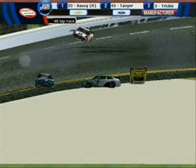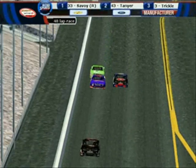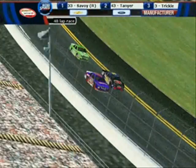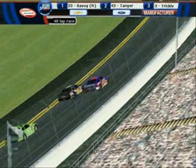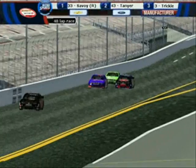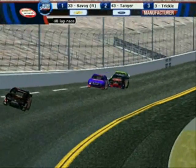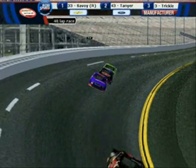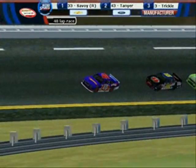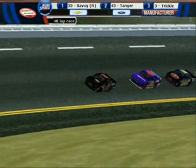The caution is out for the big one, and it is a major one. And I am completely in shock to see that the big one just occurred out of little packs. Well, I mean, you have to realize some of these spotters are just going insane. They're trying to make deals with everyone. They're trying to keep these drivers calm, and now we have this.